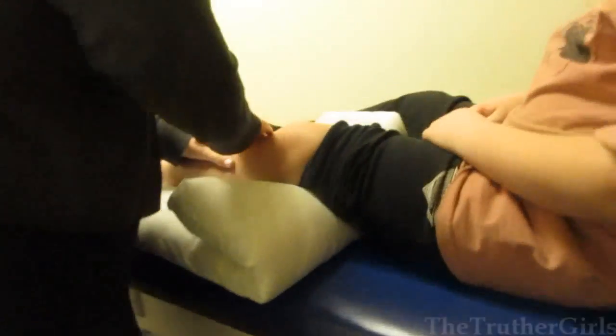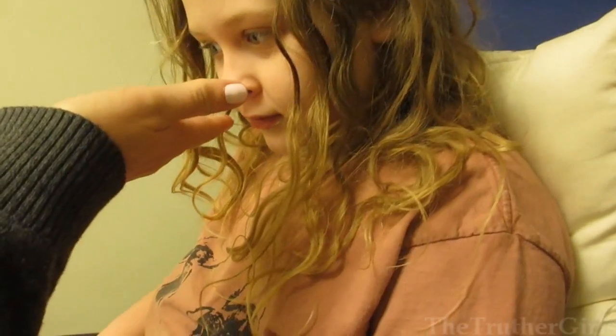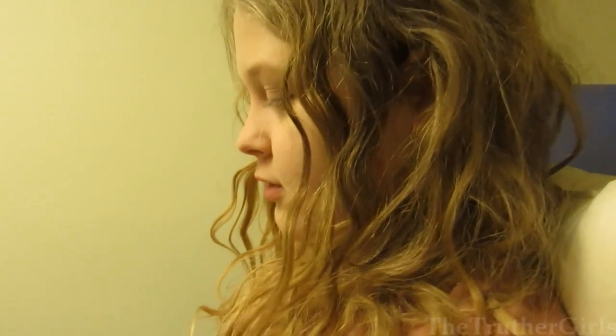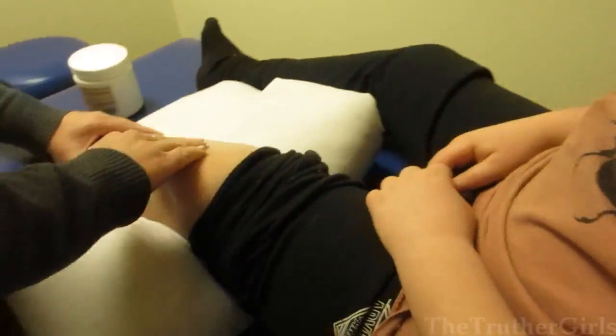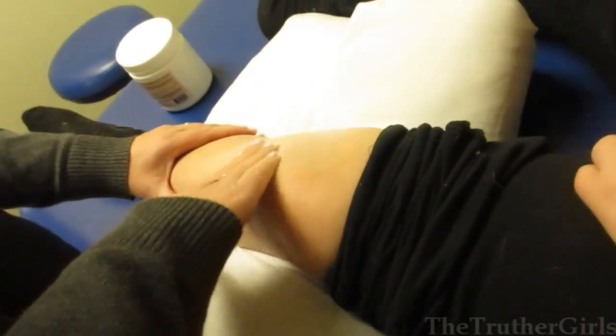Gunnar gets the treatment. He's getting a massage now. That's a real cream. It smells like mint and eucalyptus. And it feels nice and warm. Massaging helps to get the blood flow in there, because to heal, you need to have good blood flow.